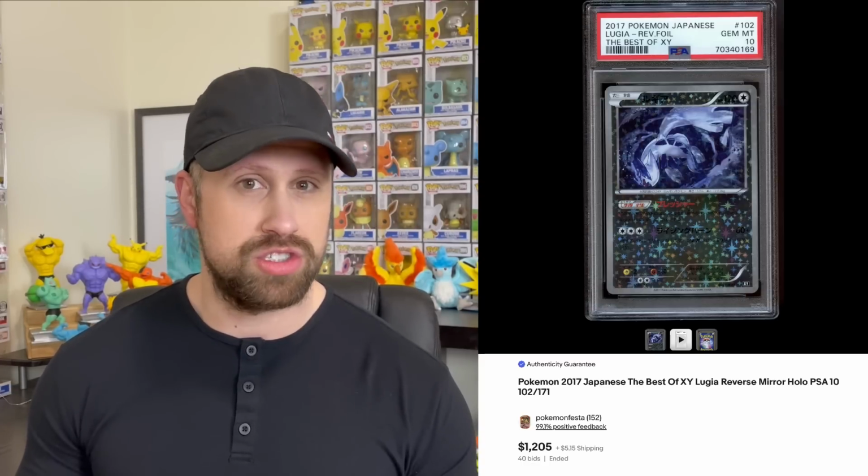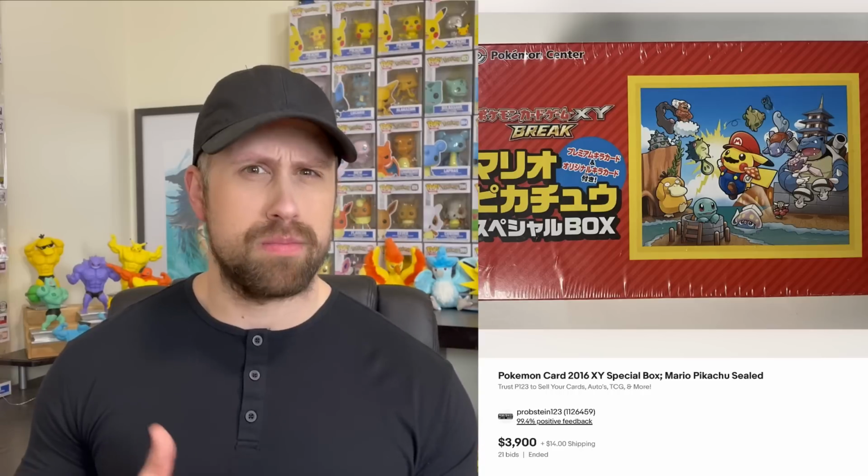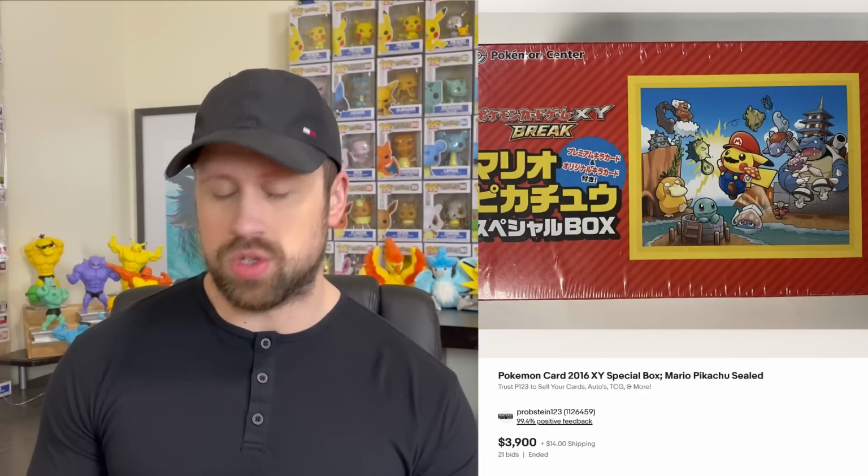And that is a beautiful reverse holo pattern, if I do say so myself. This card sold as a Gem Mint 10 this week for $1,205. And to finish up our modern auctions on eBay, here is a Mario Pikachu box sealed that sold for $3,900. And folks, you can pull some absolute bangers out of this box.